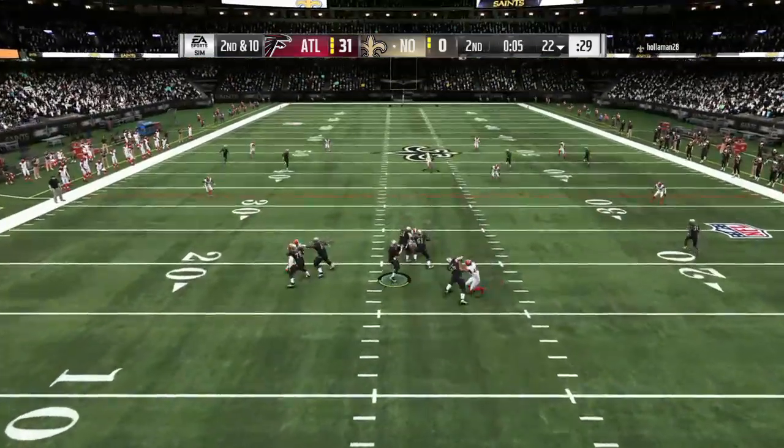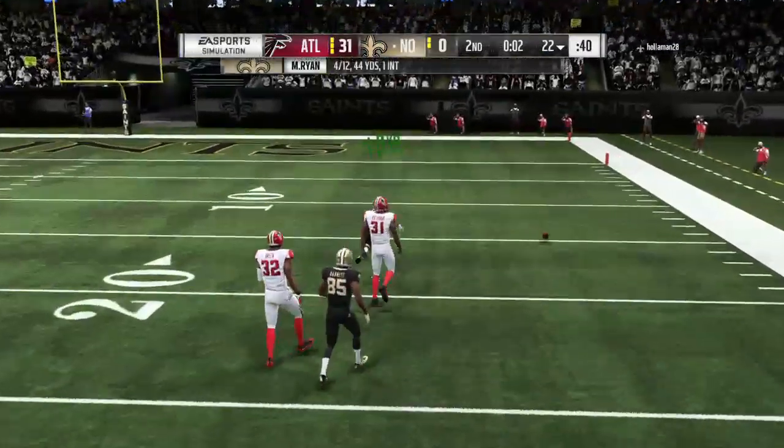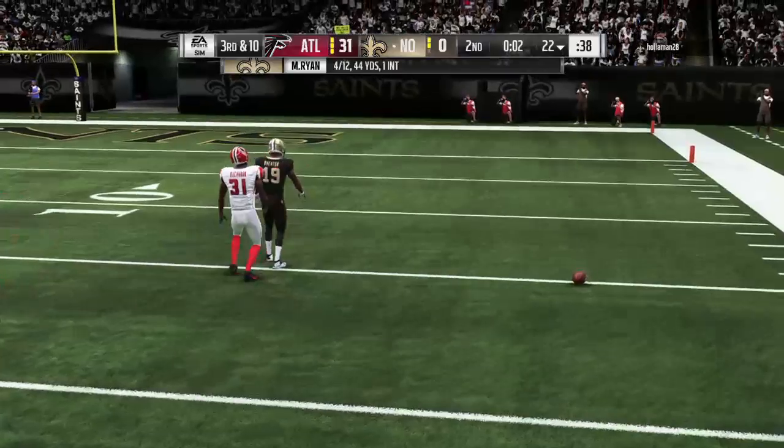2nd and 10. It's Ryan again. He lets one go deep for Wheaton. And that is incomplete. 2 seconds left on the clock.